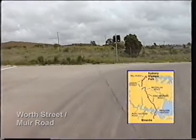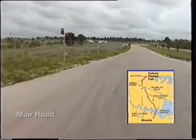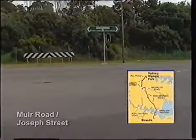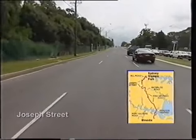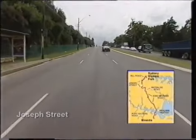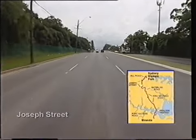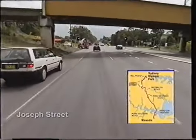Turn right into Muir Road. Turn right again onto Joseph Street. Continue straight on. It's interesting to note that once on Joseph Street, you'll be sharing the route with other Olympic family cars and buses. Drive under the railway bridge.